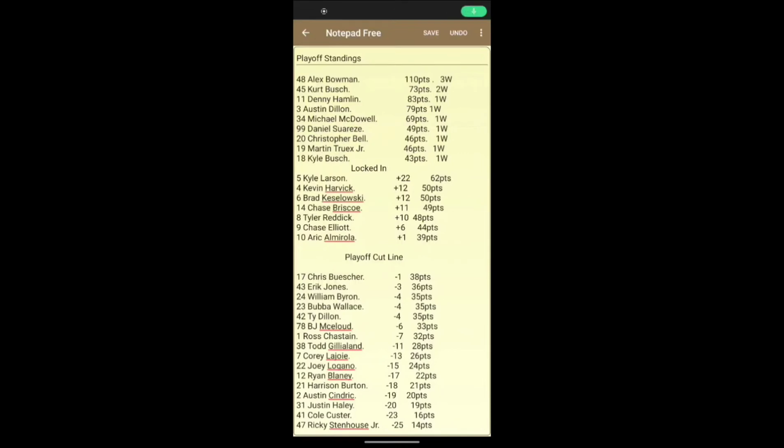Well, everybody, this will be the checkpoint with the regular season finale next week. So here are the playoff standings as a result. Currently Alex Bowman, Kurt Busch, Denny Hamlin, Austin Dillon with just this win, Michael McDowell, Daniel Suarez, Christopher Bell, Martin Truex Jr., and Kyle Busch are all locked in with their wins this season.